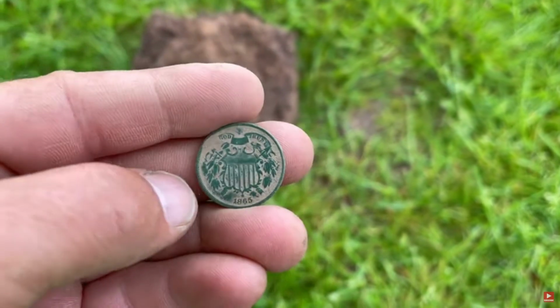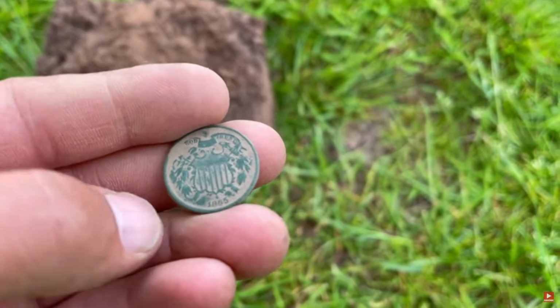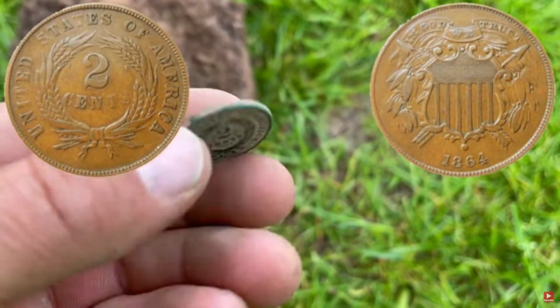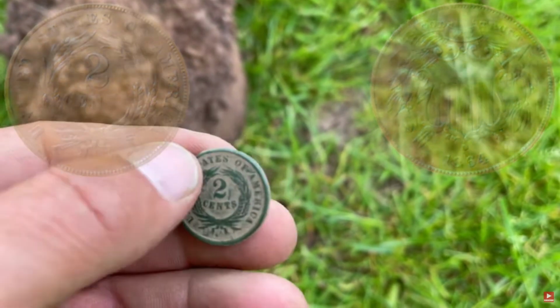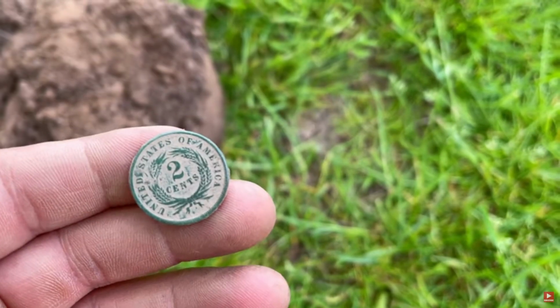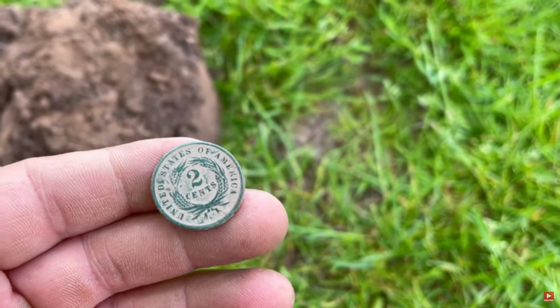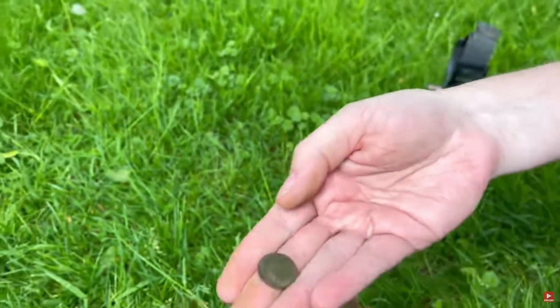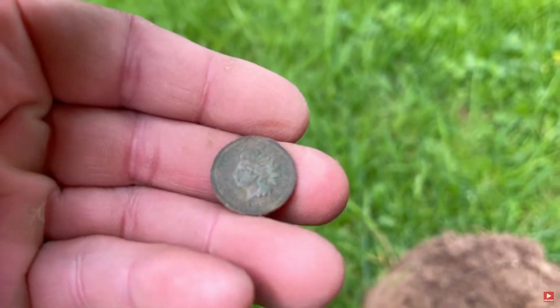All right, I'm back. Second hole of the day. Gave me a deuce. Rang up to 22 on the knots. This is probably the nicest 2-cent piece I've dug. I think this makes 7 or 8 for me actually, but very happy with that. Man, that's a good looking coin. 1905. Cool. Yeah. 1905 Indian. Very cool.